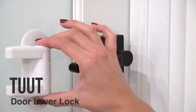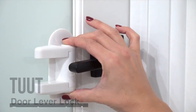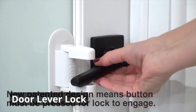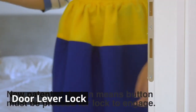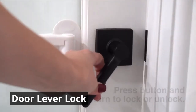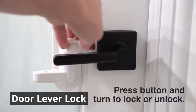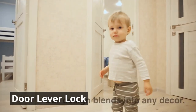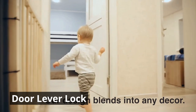Our next gadget, the door lever lock, is essential for households with young children. This child-proofing tool ensures that little ones can't access areas they shouldn't. The 3M adhesive provides a secure attachment without damaging your doors, giving you peace of mind and keeping your child safe. It's a simple yet effective solution for childproofing your home.